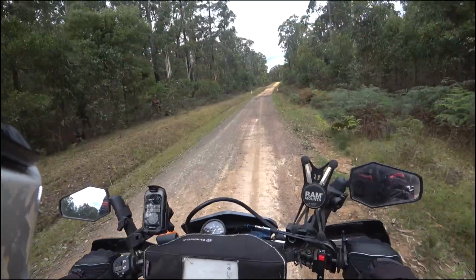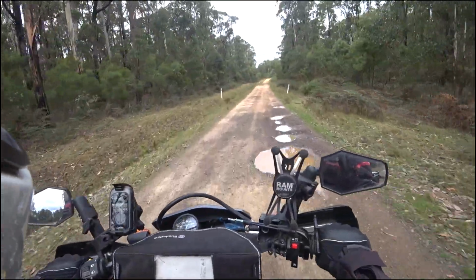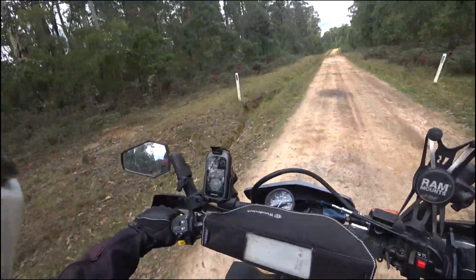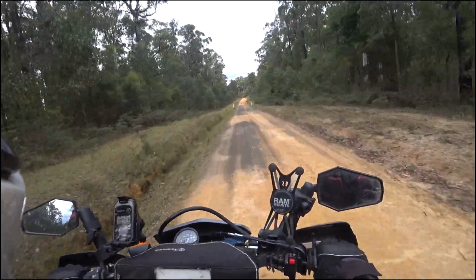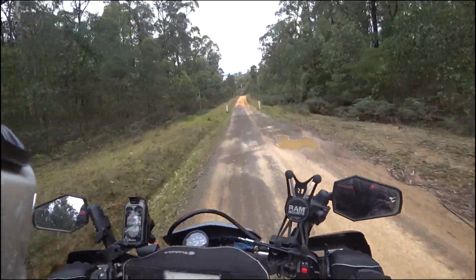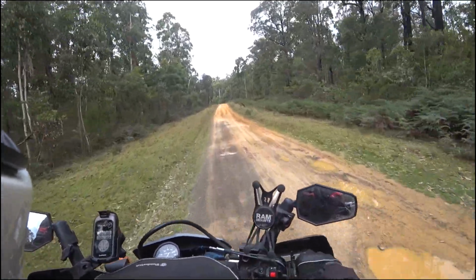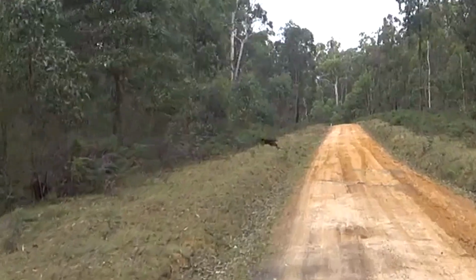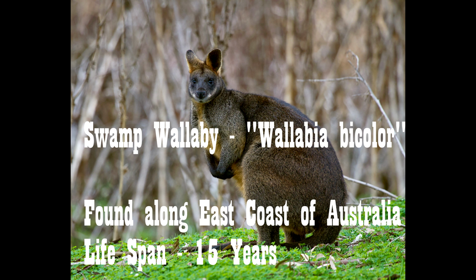Road. Beautiful looking horse too. Be a kelpie, that dog. A classic Australian dog. Oh, there's a wallaby. Can you see the wallaby, everyone? Look at him just there. There he goes. Cool. That's a swamp wallaby. They've got a little bit of white tip on the end of their tail. I think that means it's a swamp wallaby. I'll have to check that.